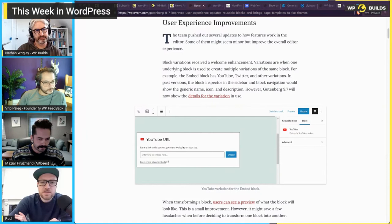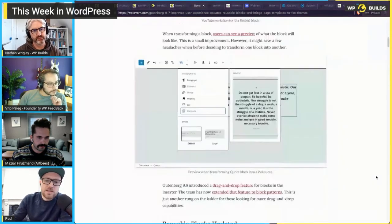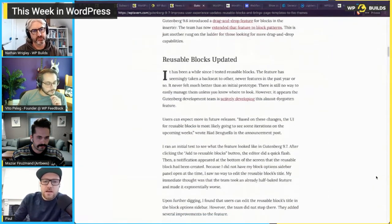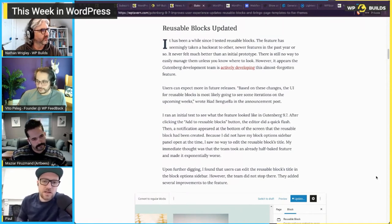One of the other things that is updated is there's a change to reusable blocks. So reusable blocks, I didn't realize this, but Justin mentions in the article that reusable blocks seems to be a feature of the Gutenberg editor that has been probably a little bit left to the side for a while. It's not really been actively developed too much. And Justin tells us in the article that they've made a change to how we can edit reusable blocks.